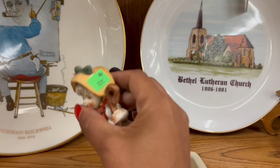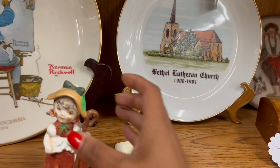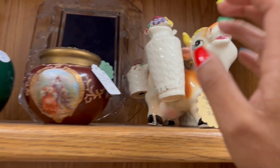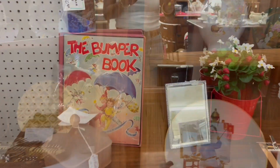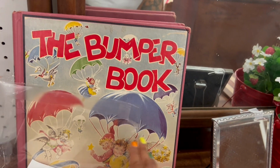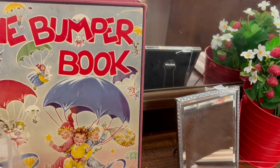This is cute. Oh, it's a single shaker. I guess she's missing her lamb. And then, of course, I noticed the owl, the vinegar and oils that never sells well for me. Oh my gosh, how fabulous is this book? I love the images on that.